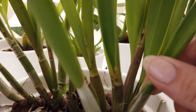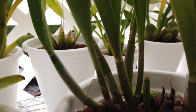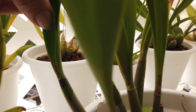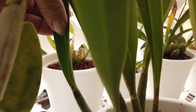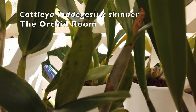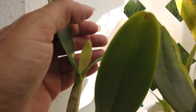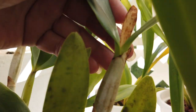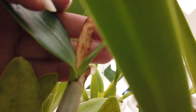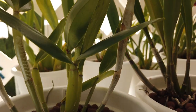It keeps getting treated every week, every 2 weeks, just to make sure that, like last year, I didn't suddenly get a surprise. No, that was dead. And here's Skinnery. Lottie Jessie I crossed with Skinnery. The sheaths are empty still. But still, we have sheaths compared to all the previous years where we were waiting. This is a step in the right direction.